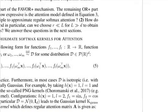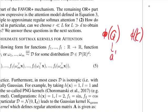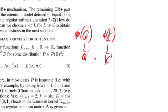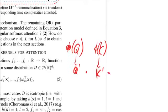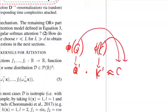So what you would do ultimately is you would take your queries, map them through this phi, and you would take your keys and also map them through this phi, and this will give you query prime and this will give you key prime, right? Then in the lower, or whatever, dimensional space, you would take the inner product, and the inner product is going to approximately be as if you had taken the original Q and K, multiplied them, and put them through a softmax.